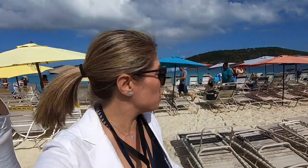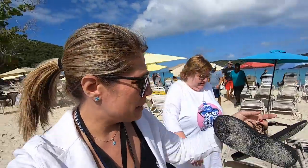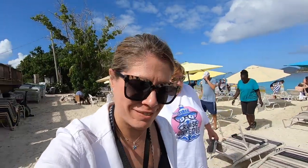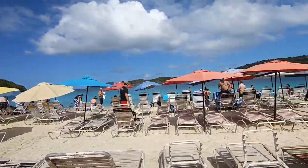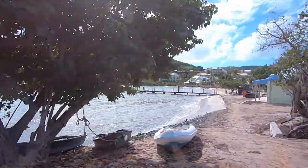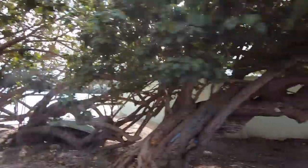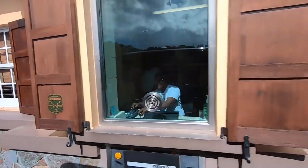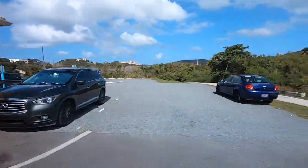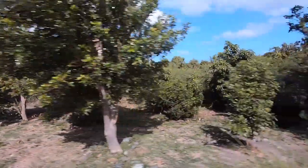We were here back in July. It was very, very choppy and rough, so we chose to go to Magens Bay. But it's nice to see this. So now you see it. That was gorgeous. That was beautiful. Absolutely stunning. There are only two paid beaches, Magens and this one.